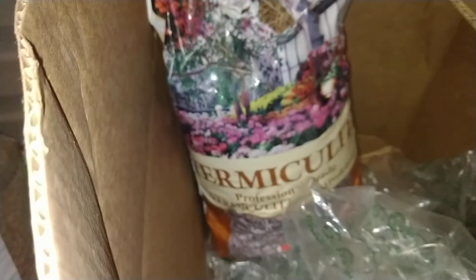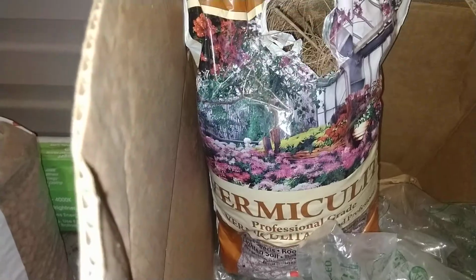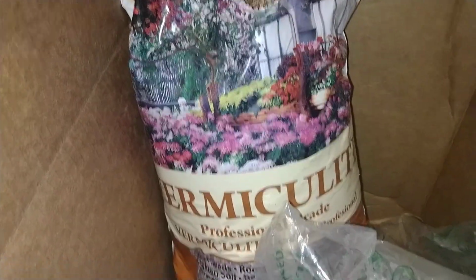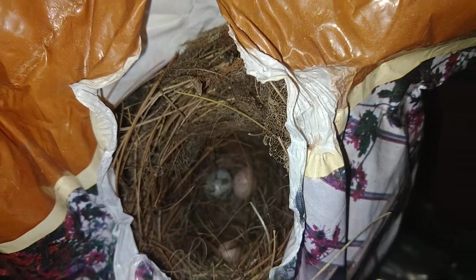And this apparently doesn't look like a bad way for a bird to build a little bit of a nest. Isn't that cute? The way this bag is real pretty like that. Got it almost like it's a tree, and there's a little bird nest in the tree. So there you have it. 3 eggs. Hope they come out.